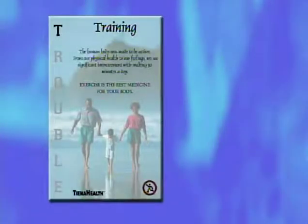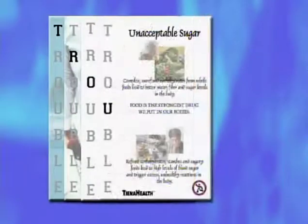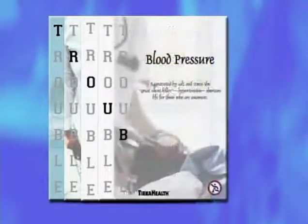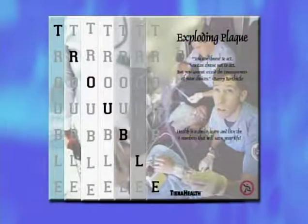T is for training, R is for roundness, O is for oil, U is unacceptable sugar, B is blood pressure elevations, L is lousy habits that get those problems, and E is what happens if we don't control those 6 variables, and that is exploding plaque. So what we're going to do now is talk about energy balance.